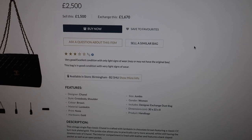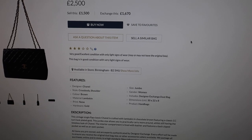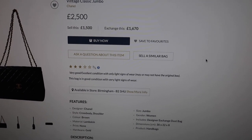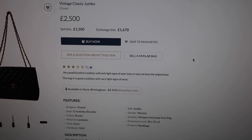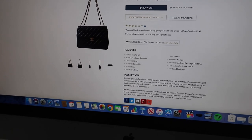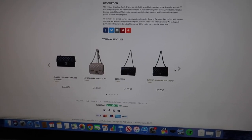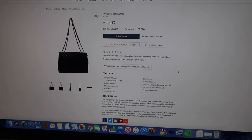It also tells you where the bag is, which I think is quite helpful if you want to go and try it on. You have all the features, the size, the dimensions, the colour, the material. And this is what I want to talk to you about: the quality rating. It's 3 out of 5 stars, which is very good, excellent condition with light signs of wear. I think that's really helpful. There are quite a few pictures of it as well, all down here. Overall, I find the whole process of shopping on here very easy. You can scroll through similar bags or head back onto the main page and look through all the rest of them.